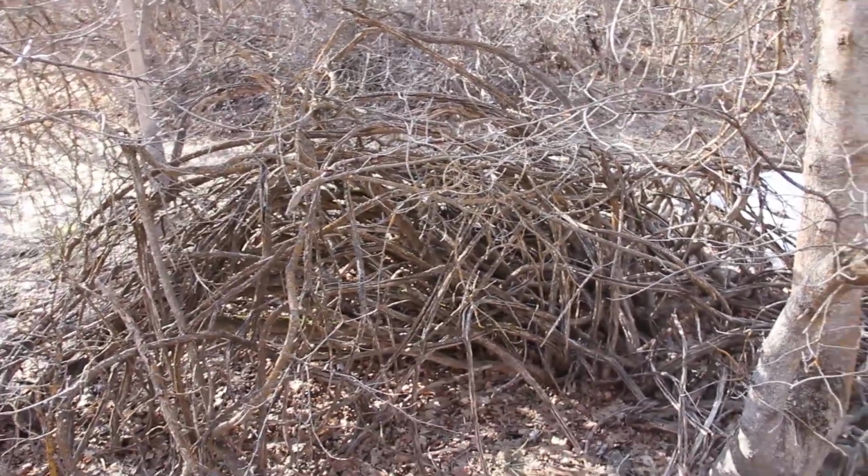So I'm going to be just kind of walking up the road for now. I'll go off the trail a little bit, and we'll see if we can get any interesting stuff out here. Anyways, guys, here we go. All right, so I've noticed these huge piles of sticks. I don't know if it means anything. There's another one right over here as well.